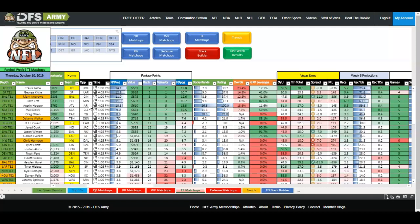Mohamed Sanu might get game flowed out. If that random scenario pops up, we're not expecting it, but if that happens, that's why we like running backs that are game flow independent. We would like a tight end who's going to factor in to the vast majority of scenarios that are going to play out in the games, because it increases his consistency, it increases his floor, it helps his ceiling games too. But that's what we're trying to find.